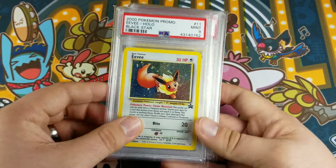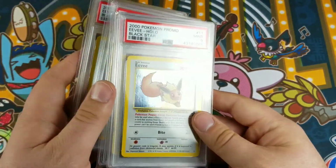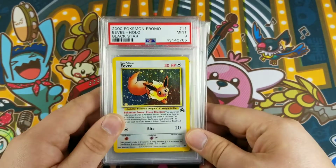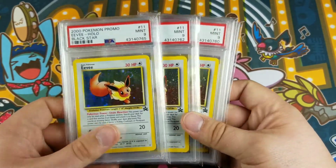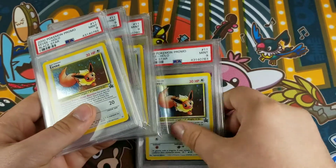Next up, I got these guys. All Mint 9 Eevees. I just saw somebody trying to quick sell these when I bought them. I'm keeping one of these for my collection. I can't remember which one exactly, but the other 3 will be for sale.